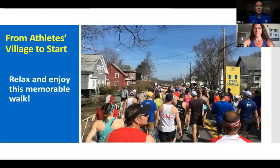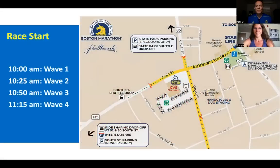This is what the walk looks like from the Athletes Village to the start line along Grove Street. It's really cool. It's a lot of fun. It's not so cool if it's raining on you, but on a nice day, it's a great walk with lots and lots of friends around you. Don't do what I've seen some people doing, which is try to warm up by running down Grove Street. It's way too crowded to jog and warm up. So don't even try. Just walk along and be patient and you'll get there.